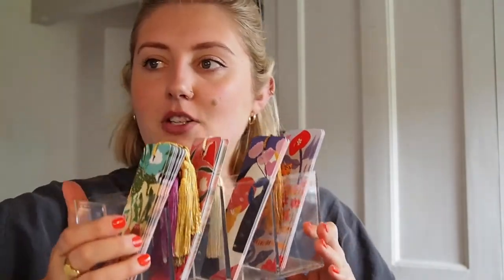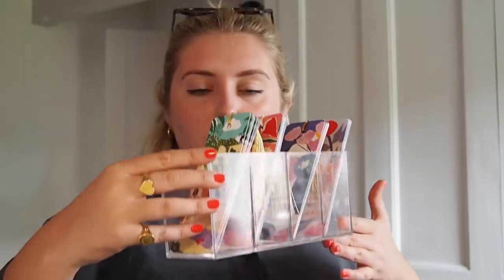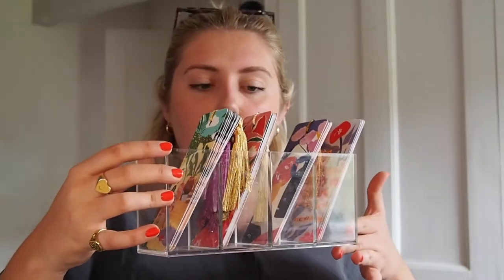I've just finished getting bits ready for my little bookmarks for the markets that I'm doing. So I just ordered some more tassels because, as you can see, some of these don't have tassels on. But yes, I'm doing a couple of markets in June, and bookmarks are really popular, so I thought I would take them, and I'm going to display them like this. I haven't used this before, but it's going to be quite handy. It needs a bit of a clean. But yeah, so ordered some more tassels.